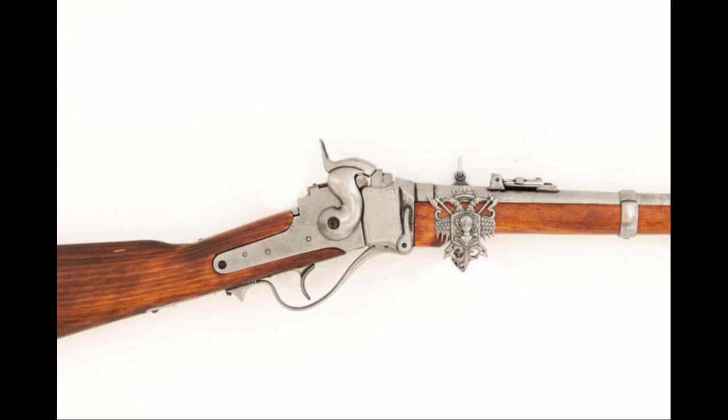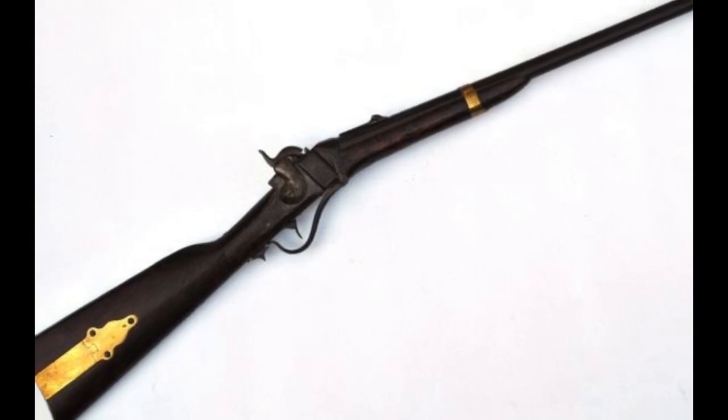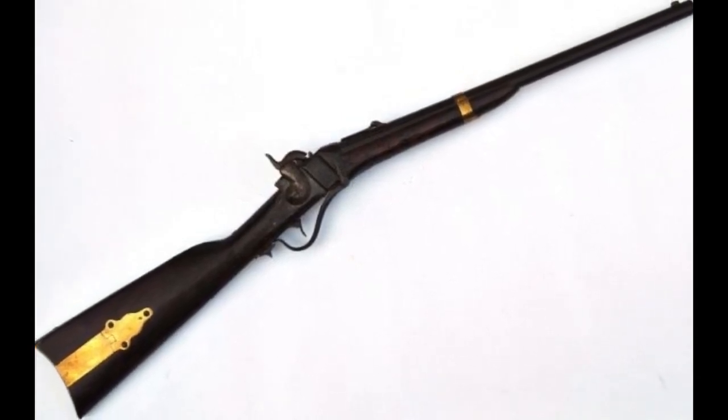It was used in the Civil War by multiple Union units, but the most famous is by the U.S. Army marksmen known as Berdan's Sharpshooters. Not sure how that's pronounced. Sorry if you're from the area, this Texas accent says Burdens.